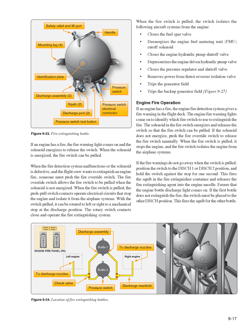If the fire warnings do not go away when the switch is pulled, position the switch to the disch 1 or disch 2 position, and hold the switch against the stop for 1 second. This fires the squib in the fire extinguisher container and releases the fire extinguishing agent into the engine nacelle. Ensure that the engine bottle discharge light comes on. If the first bottle does not extinguish the fire, the switch must be placed to the other disch position. This fires the squib for the other bottle.